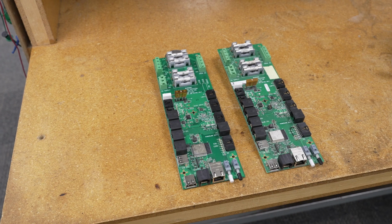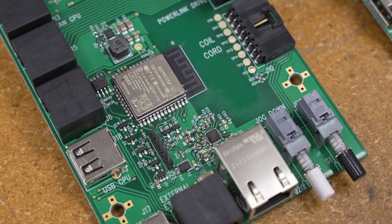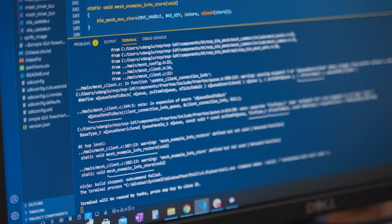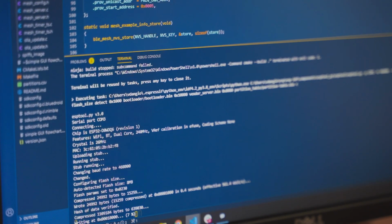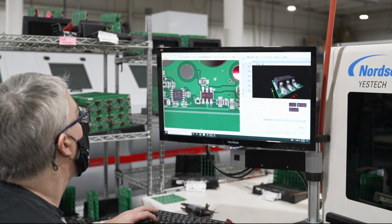This board, however, required a redesign because its Ethernet controller was out of stock. Although we had to change the board's layout, bill of materials, and firmware, our team got the job done in just 5 weeks. Sometimes the solutions we find are hard to see if you don't look closely.